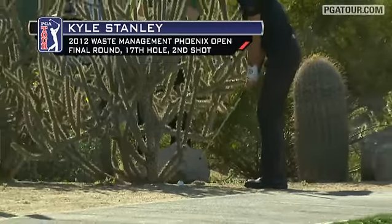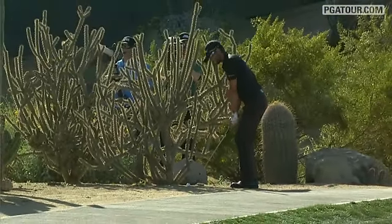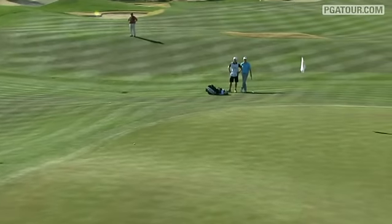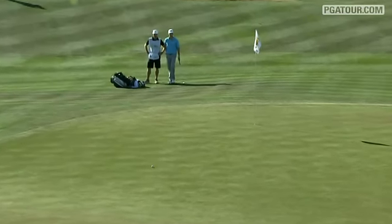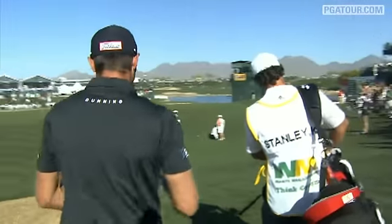Try and make clean contact with the ball here. And ground his club, of course. It's not a hazard over there, it's just desert. But we had a much better backswing than we thought at first. That's really, really nicely done. He used that half pipe and funneled it on the green. That's amazing. Absolutely spectacular.